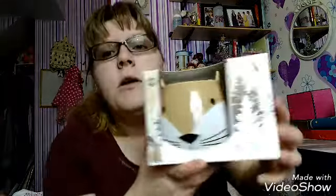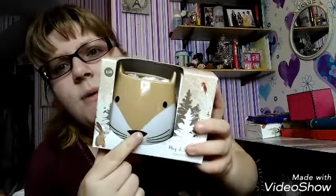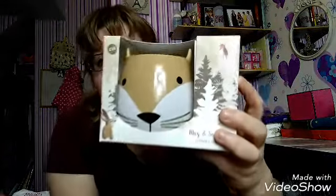And then I also got a mug with socks inside. It's supposed to be a fox, but to be honest, it looks more like a squirrel. I did pick this. I mean, there are a few things that I picked because they had foxes on, because I'm a bit naughty and I really like foxes. But it is actually quite sweet, and I can't wait to use that mug. I think I might use that tomorrow for some hot chocolate.